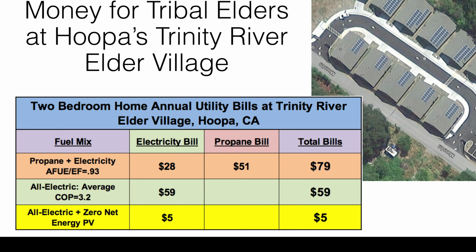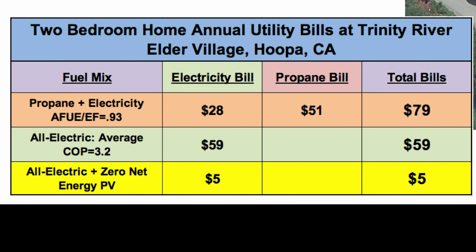So you can see the electricity bill, when it's using propane, $28. The propane bill, that's $51. The total is $79 a month. If they go all electric but no solar, the utility bill total is $59 a month. And then if they add a solar array, it goes down to $5.